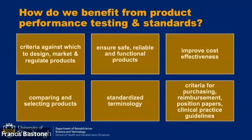They can improve cost effectiveness. They can be used to compare products for people who are selecting products, like clinicians who are involved in choosing one cushion over another. The metrics can be used to compare relevant performance. Terminology is established with the standards. And as I said, sometimes the teeth come when people use the metrics to make purchasing decisions or reimbursement decisions.